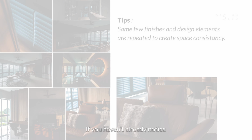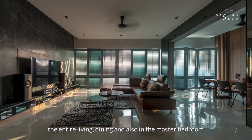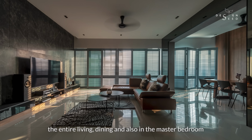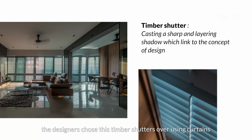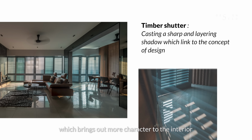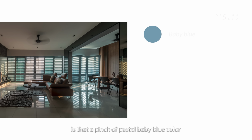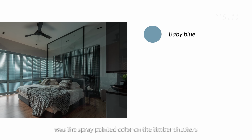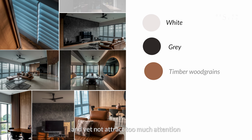If you haven't already noticed, there is one more unique element that spans across the entire living, dining, and also in the master bedroom. The designer chose timber shutters over using curtains, which brings out more character to the interior. What's even more fascinating is that a pinch of pastel baby blue color was spray painted on the timber shutters. This color selection subtly gives detail to the overall mood board and yet does not attract too much attention.